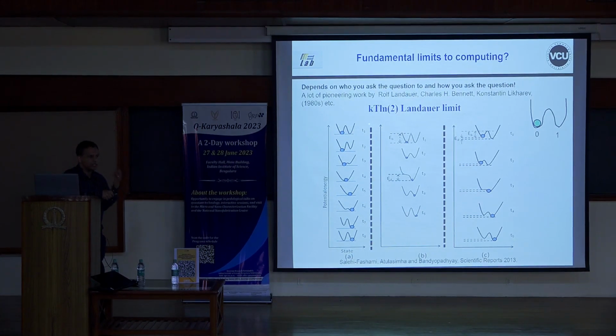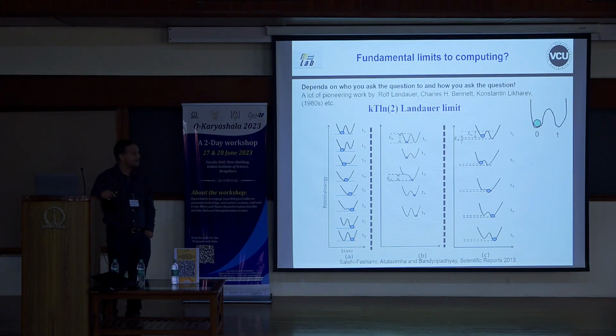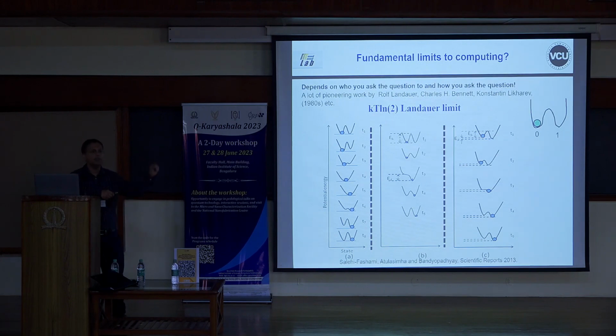So you're storing information physically, there is entropy. From those arguments, you can say that for erasing information, this is the minimum energy required. However, we have also looked into this problem in a slightly different way. For practical computing, it's not just the minimum energy, but I need to do computing with very good reliability, right?